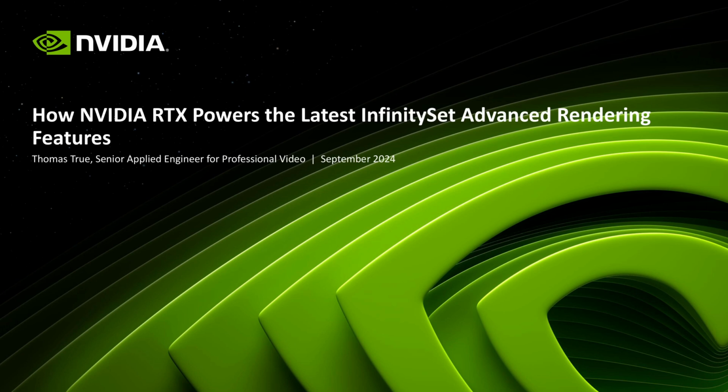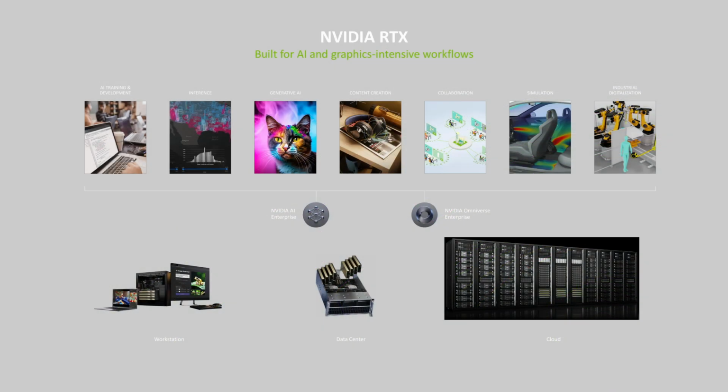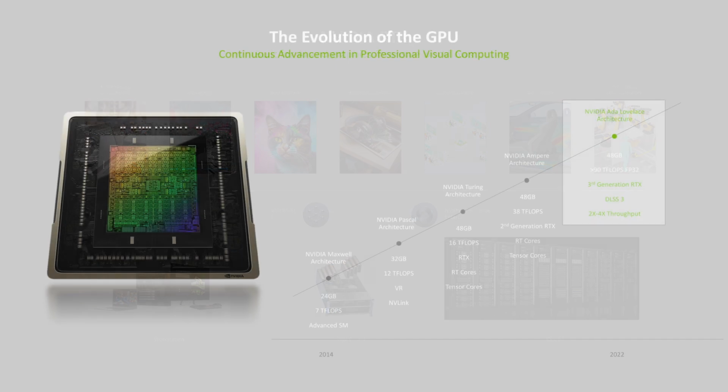Please make a presentation about how your RTX system is making Brainstorm InfinitySet technology evolve, and what the features are, please. Yes. Believe it or not, it's been 20 years that we at NVIDIA have been putting our GPUs in broadcast and making great visual effects in movies and entertainment and virtual sets. Traditionally it's been all about the graphics and the great rendering capabilities, but now it's also about AI features that we're adding into the GPUs. And these GPUs can be in the workstation, or in the cloud, or in the data center.